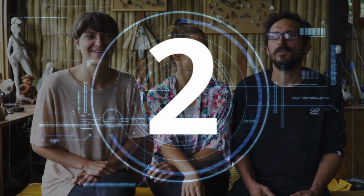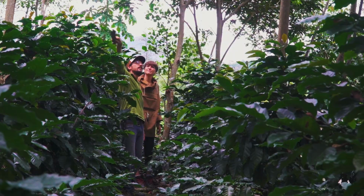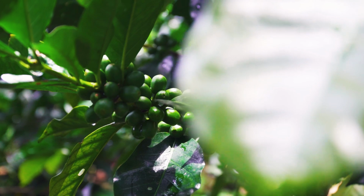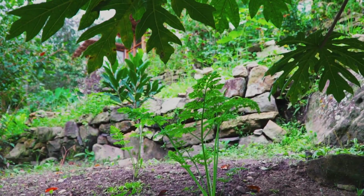Number 2 would be our agroforestry system, which is the way we are doing our sustainable agriculture, which is increasing biodiversity, creating a diverse habitat. We don't use any pesticides here. We compost with the same organic material we generate here, and we make plants take care of each other.